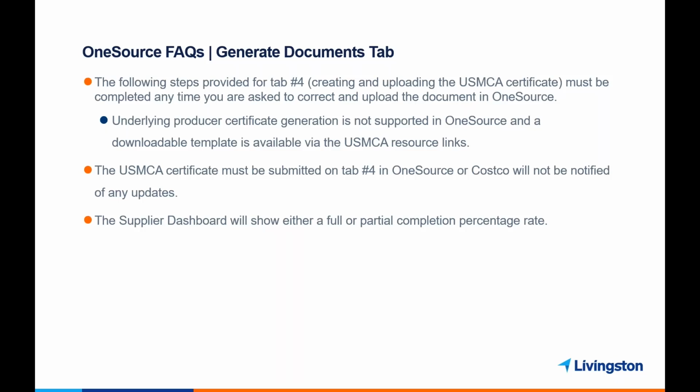So if you get through all of the tabs and you go to your supplier dashboard but you haven't submitted your certificate yet, or you think you did but it shows partial for the completion percentage on your dashboard, that means you didn't upload the certificate successfully. If you upload your certificate successfully in tab number 4, that is the only way that your solicitation on your supplier dashboard will move to the completed status. So that's another way to check if this was uploaded successfully or not. Next slide, please.